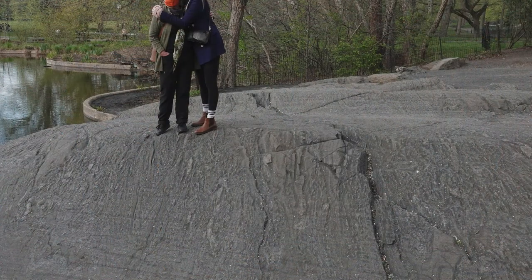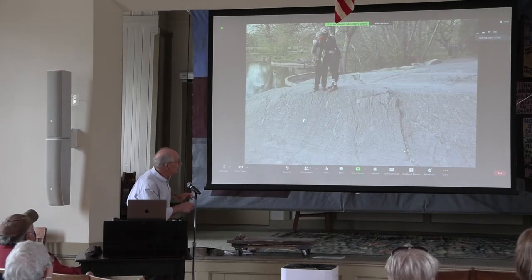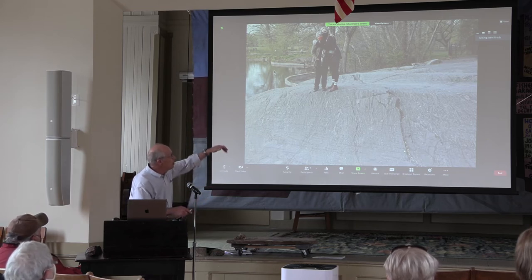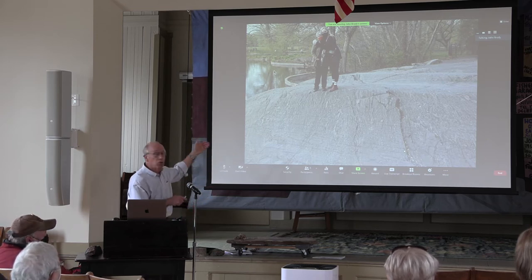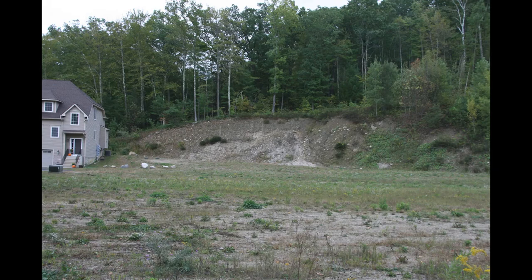Oh, this is in Central Park in New York City. But I liked it because, can you see the folds here? But there are the scratches. And the surface is pretty smooth, and there's some sort of deep grooves. Okay, well, I'm sure many of you, there's some more evidence here. These are all evidence for the same thing, okay?